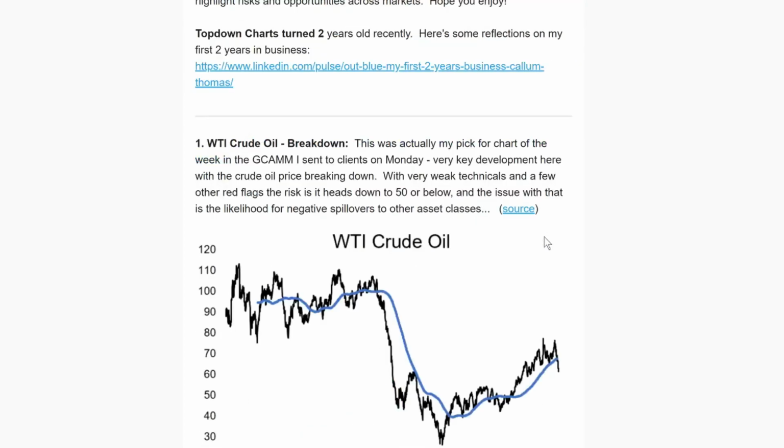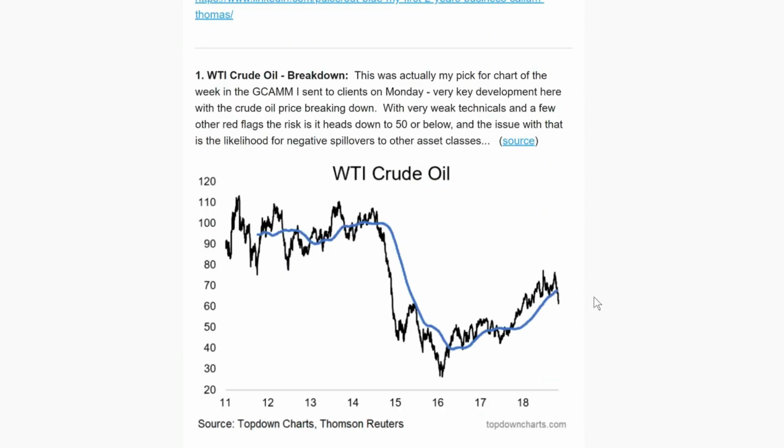But we're back here and we'll start straight into it with number one, WTI crude oil breakdown. The blue line here is the 200-day moving average. Probably should have put a label there, but I think it looks pretty clear to those familiar with this indicator. The obvious thing is the breakdown across the 200-day moving average.